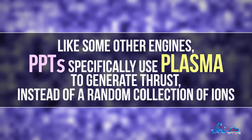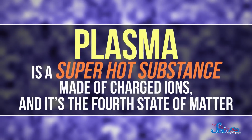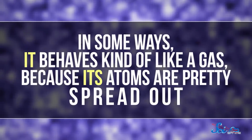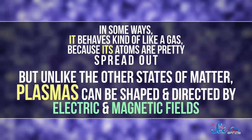Like some other engines, PPTs specifically use plasma to generate thrust instead of a random collection of ions. Plasma is a super hot substance made of charged ions, and it's the fourth state of matter. In some ways, it behaves kind of like a gas because its atoms are pretty spread out. But unlike the other states of matter, plasmas can be shaped and directed by electric and magnetic fields. To generate its plasma, PPTs eat Teflon, which is pretty awesome.